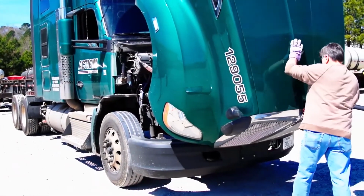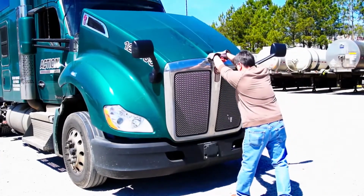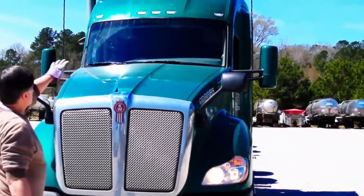Now that the thorough pre-trip of the engine compartment has been completed, he comes around to lower the hood and make sure that both sides are secure with the hood latch and continues with the remaining part of his pre-trip inspection.